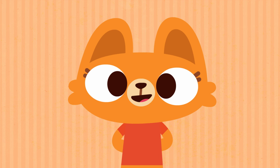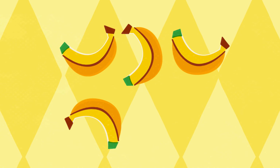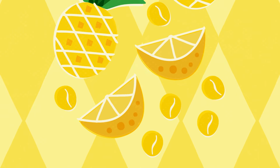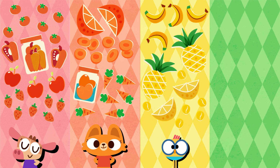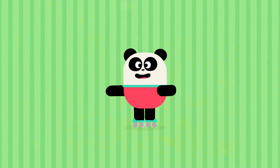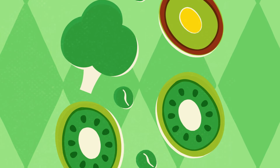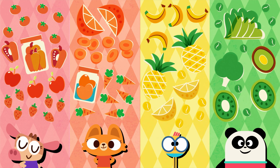Who's next? Right, Billy, yellow. We've got bananas, pineapple, lemons, and corn. Yellow fruits are packed with vitamin C and vitamin A for healthy skin and eyes. Elliot, your turn. You've got green foods. Sure do. Lettuce, snap peas, broccoli, avocado, and kiwi. Green produce has many vitamins, including vitamin E, another health booster to fight off sickness.